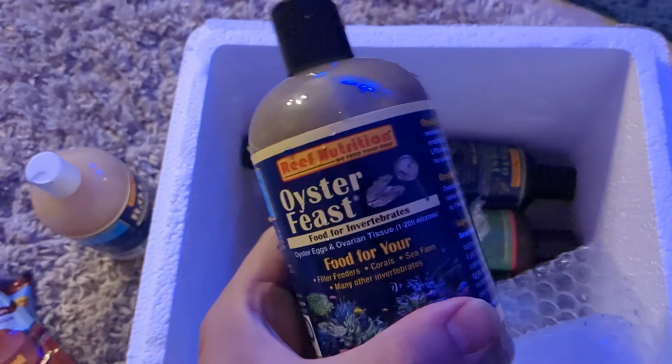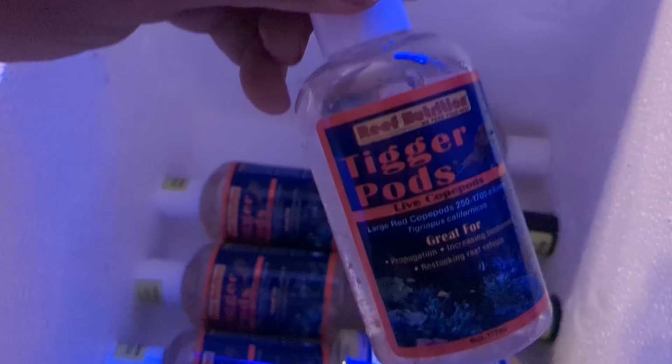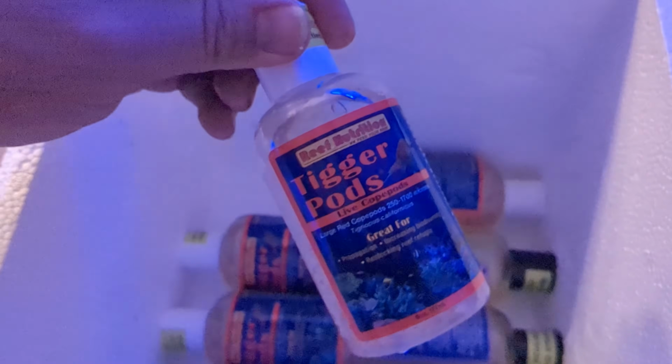Yeah, and there's a lot of products that you guys have. I mean, Mysis Feast, Oyster Feast, Phyto Feast, Rotifers, Copepods, live Copepods. So let's kind of jump into that world too. You guys have a few different types of Copepods that you work with, right? Yeah, that's correct. We have 3 different species, and they're all quite different from each other, and they have a lot of unique purposes.